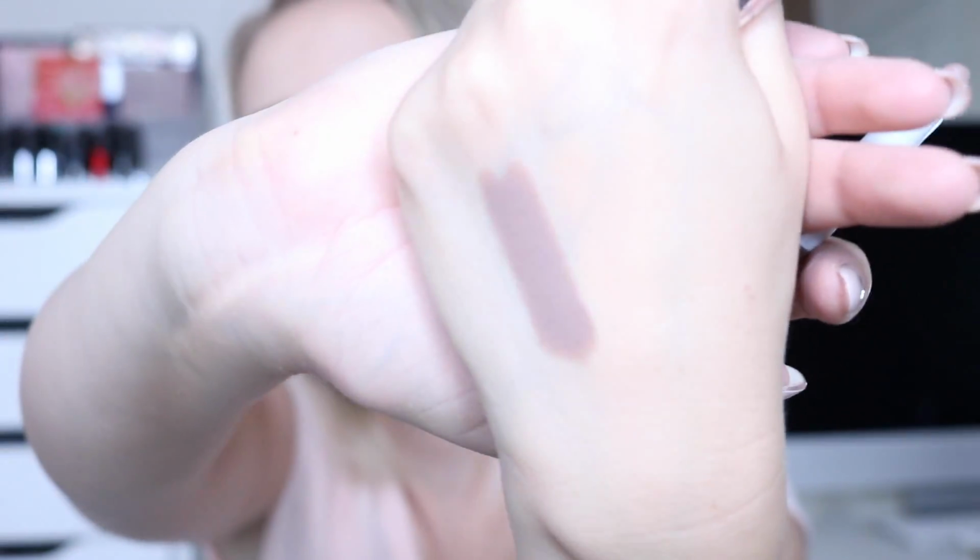So the first one is from Mally, and these are called the Shadow Stick Extras. They let me pick out 1 shade, and then they sent me 2 additional shades, which was pretty cool. And actually I'm really glad they did that, because the one I picked isn't my favorite of the 3. It's probably my least favorite of the 3, but the 2 they sent me I really love. So the shade I picked is called Timeless Taupe, and these are basically just like the jumbo shadow sticks. And Timeless Taupe is a matte, and that's kind of what it looks like right there.